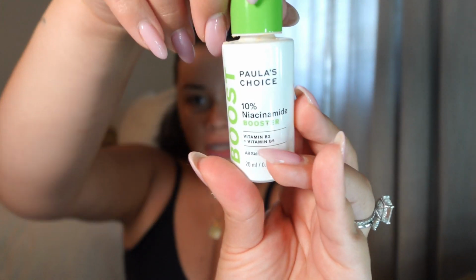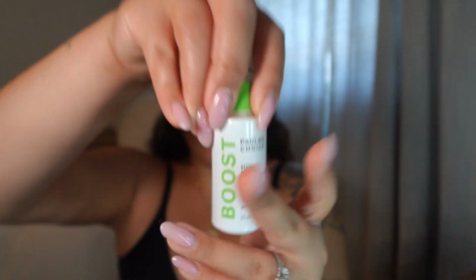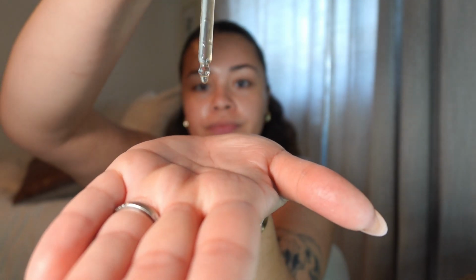As far as serums I've been using lately, I have been loving the Paula's Choice 10% Niacinamide Booster. This is a newer serum that they've come out with, and it's super, super liquidy. So what I'll do is I'll just apply it on my hand, like so, and pat it into my skin. I love anything that's going to make my pores look really good, anything that's going to leave my skin super dewy. I do get hormonal acne every now and then, normally around my chin area, but not super often, so it's not really something, thankfully, that I have to worry about dealing with, which I know a lot of people do have to worry about.